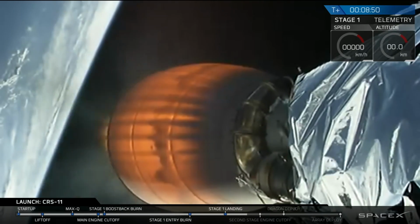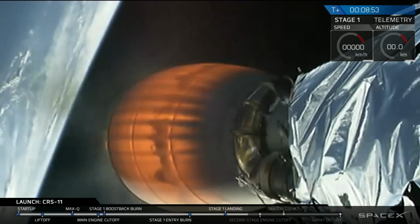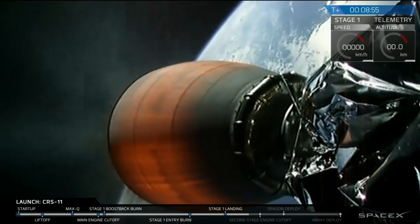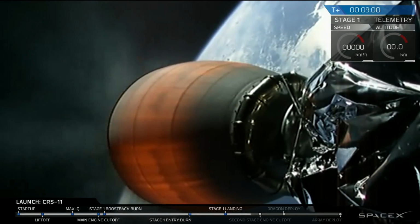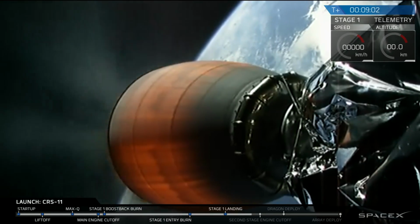So we're about to come up on that event here in about 30 to 60 seconds or so, and we call that SECO 1, which stands for Second Stage Engine Cutoff 1. We'll follow through and listen into that, and then we'll discuss the events that will occur thereafter.